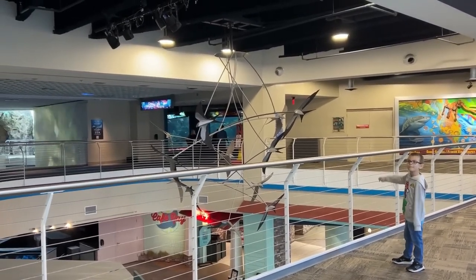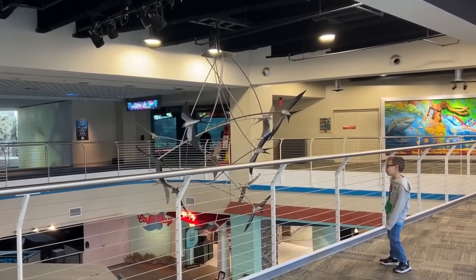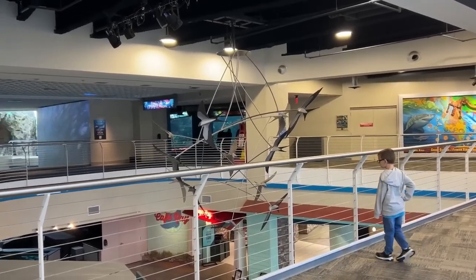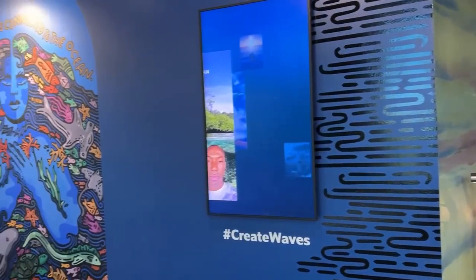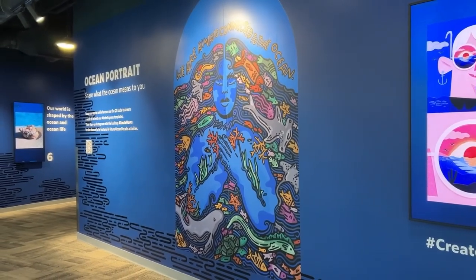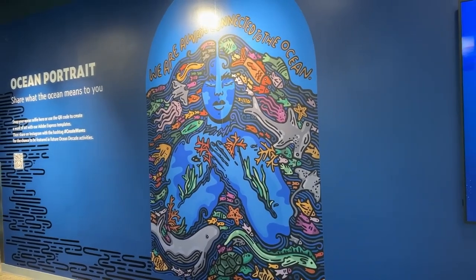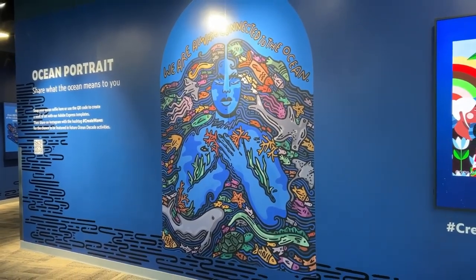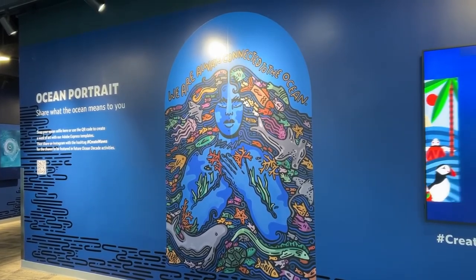Got a beautiful birds. I think that's a bird display. I'll have to get closer to it in a minute. But here's what I really want to show you. Got a hashtag create waves, but look at the stunning art mural. This is where we're always connected to the ocean, which is just lovely. I love that whole idea that we're all one and that we can help our Earth.